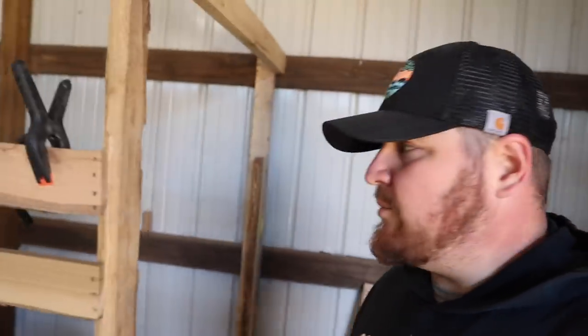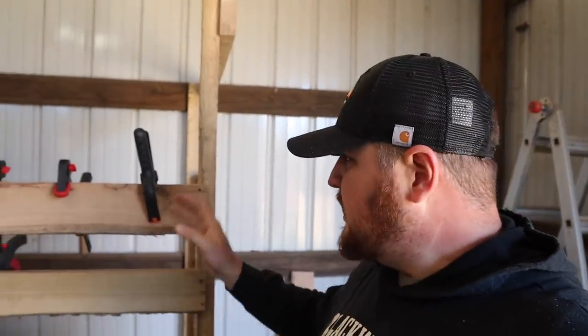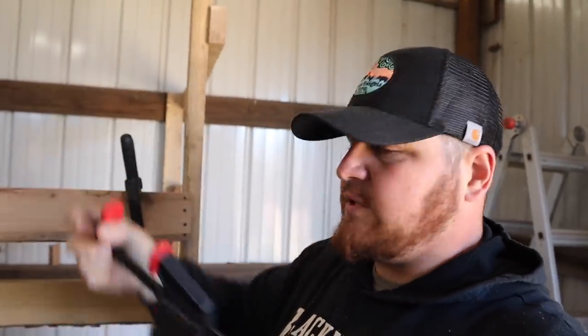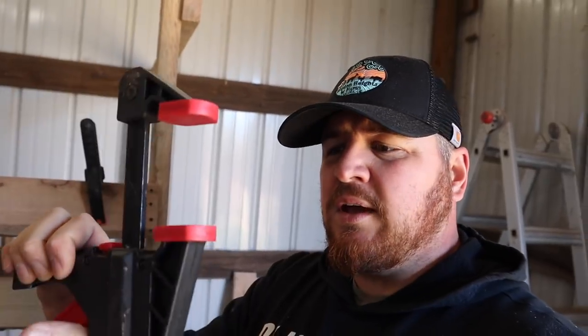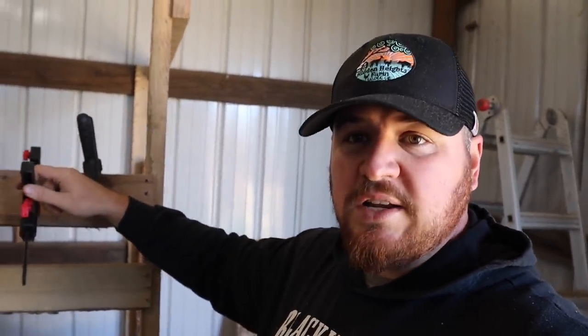So I'm going to go ahead and build this just like I did the other day. It works easier for me, especially since I'm out here by myself. I got some of these clamps here. I think I bought these on Amazon or Walmart. I can't remember for sure. But these little clamps are kind of like little ratchet clamps, and it actually helps a lot. It's like adding another set of hands to the project. So I'm going to get busy building this thing.